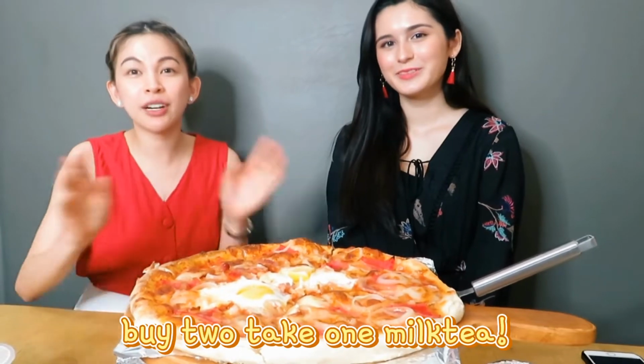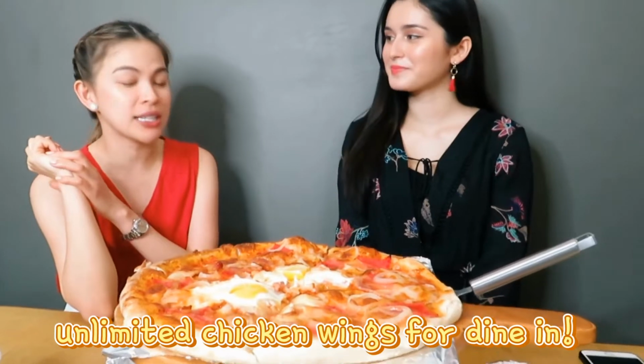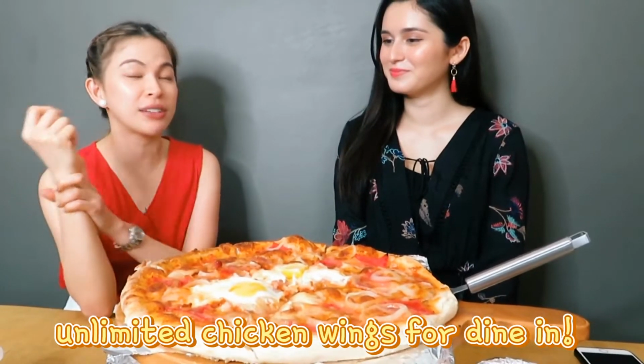Then forever buy 2 take 1 kami sa lahat ng milk tea namin. Okay, so we have unlimited wings na available lang siya for dine-in. We have 11 flavors na pwede nilang pagpilihan.